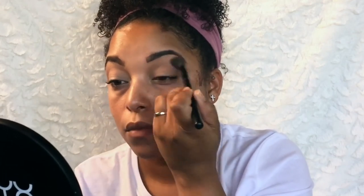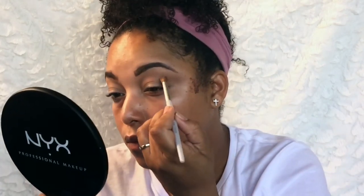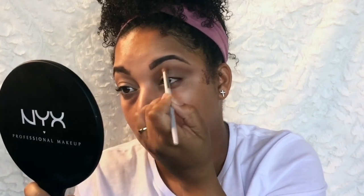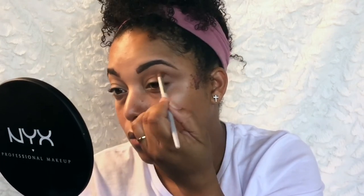Y'all, NYX, the highlight contour palette is a bae. I keep going back to that. So I can use it if I want to warm up my crease. I just go in with the bronzer shade like I do here, and I tend to do that a lot of times with bronzers. If you don't have this bronzer, a great one is the Deep Tan by NYX too, which is a dupe to the Chocolate Soleil by Too Faced.